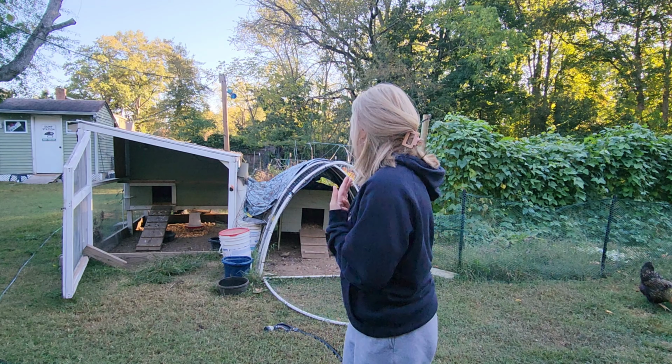I'm going to show you what the setup looks like. This is where she's living now. We just got her yesterday. Okay, this is what we got her set up in now. The big bucket, water, food. We did not know if she was gonna make it overnight with how cold it was gonna be, so we decided to put her underneath the heat lamp, make sure she was warm.